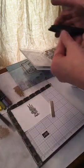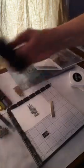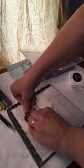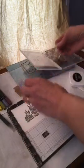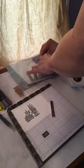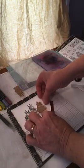And the reason I use the Stamparatus is because I did want them next to each other, but I wanted them to be even. So there you go. There's the other one. And then I'm going to do the same over here. Whoops, let me clean this off. The nice thing about the Stampin' Scrub, I'll show you in a minute, or the chamois, Stampin' Chamois.